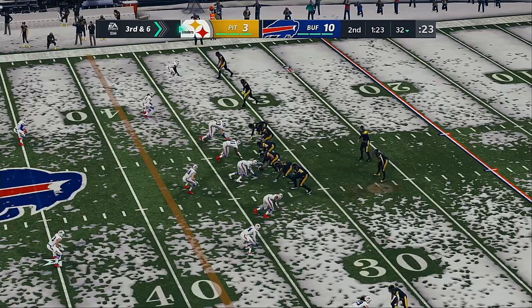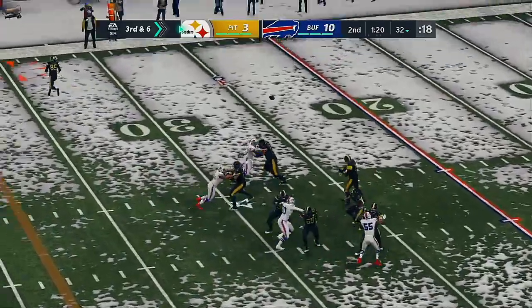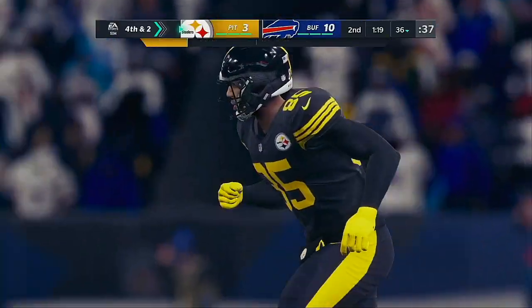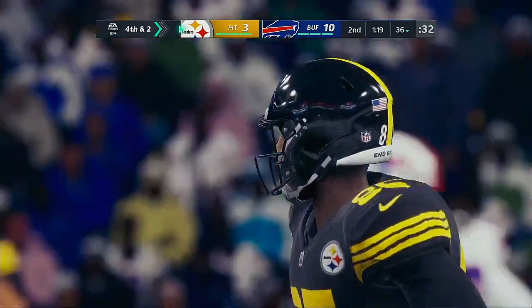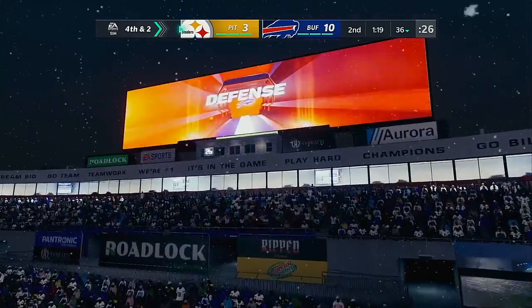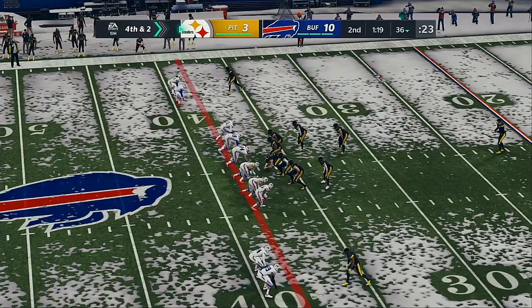So after the second down incompletion, they'll come up now against a 3rd and 6. Out of the gun, it's Roethlisberger to the right side to Eric Ebron, and he gets this up across the 35 before he's out of bounds. They get only 4 that time as that leads us to a 4th down. A short game that doesn't get them the first down brings up a 4th down situation. Really nice job defensively. They knew where the sticks were. They got the stop before it.